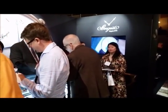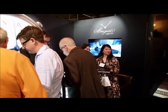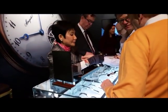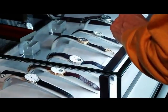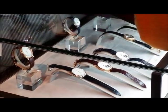This, besides Vacheron, is one of the oldest watch manufacturers in the world. Antoine-Louis Breguet patented designs in his day that today still stand. So figure from 1775 to 2018. They're known for their classic watches, really mainly two-hand, mainly some three-hand. Actually this one right here is beautiful with the enamel dial.